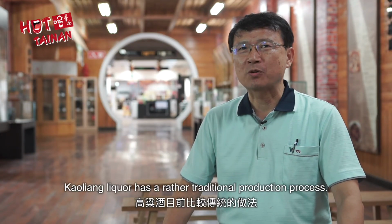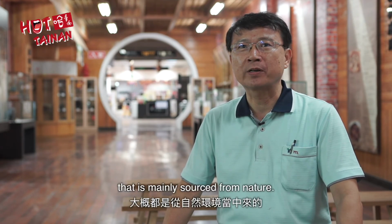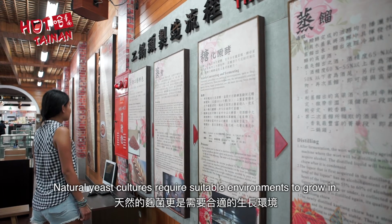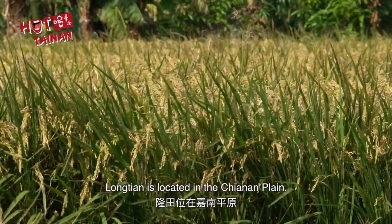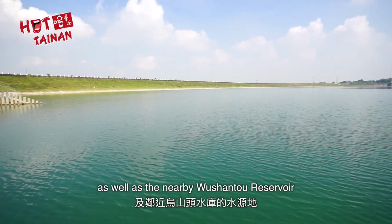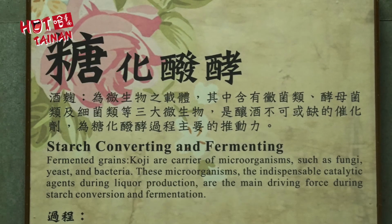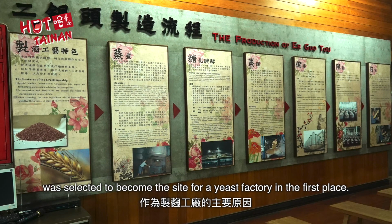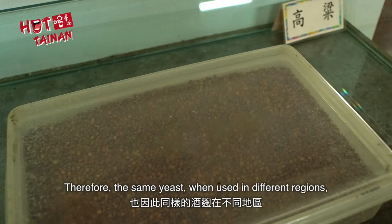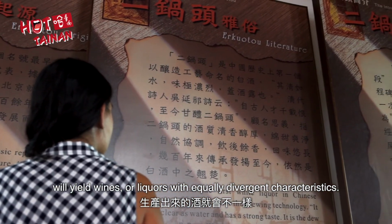高粱酒目前的话就是比较传统的做法的话，它是使一种固态发酵，它这个菌种的来源的话是相当复杂，大概都是从那个自然环境当中来的。 Yeast is the foundation of Gaoliang liquor. Natural yeast cultures require suitable environments to grow in. Longtian is located on the Jianan Plain. The climate and environment here, as well as the nearby Wushantou Reservoir, make it an ideal place to cultivate yeast, which is the main reason why Longtian was selected to become the site for the yeast factory in the first place. High-quality yeast and water are fundamental to liquor production. Therefore, the same yeast we use in different regions will yield wines or liquors with equally divergent characteristics.